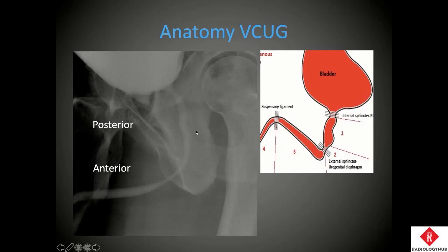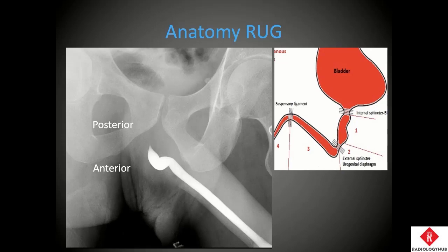Okay. On a VCUG and a RUG on fluoroscopy, knowing your landmarks for where the UG diaphragm is going to be very helpful. So if you draw a line at the inferior aspect of the obturator foramen, that is approximately where your UG diaphragm will be. So everything above towards the bladder neck is considered the posterior urethra, and everything below would be considered the anterior urethra. On a RUG, the same thing. You draw your line through the lower aspect of the obturator foramen. Everything above is the posterior urethra. Everything below would be the anterior urethra.